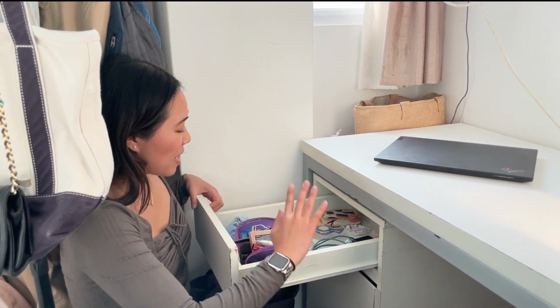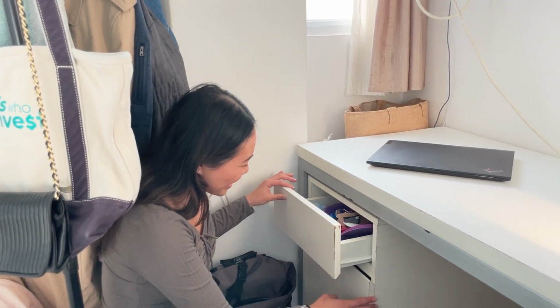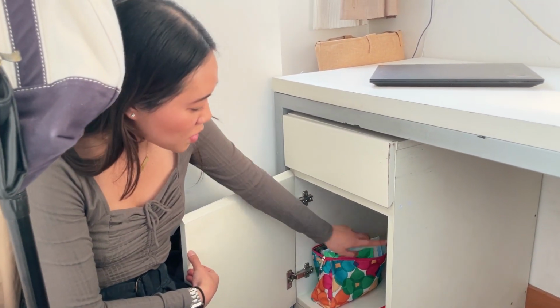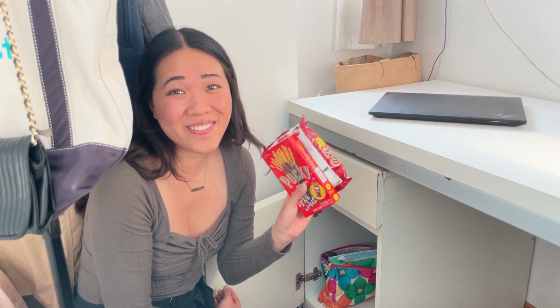And I have my makeup bag here, and then some little essentials, like a stapler. And then down here, there's actually quite a bit of space in there, but it's so deep in the back that it's hard for me to reach. So I try to just keep a few toiletries and ramen and pocky, which is also very, very essential.